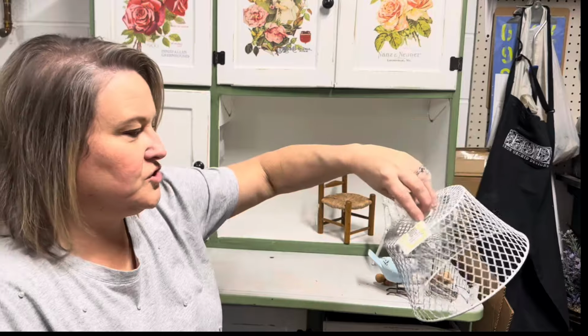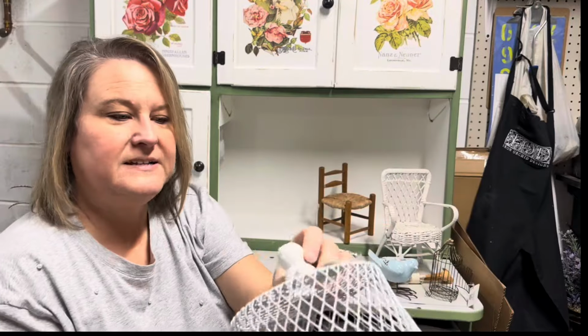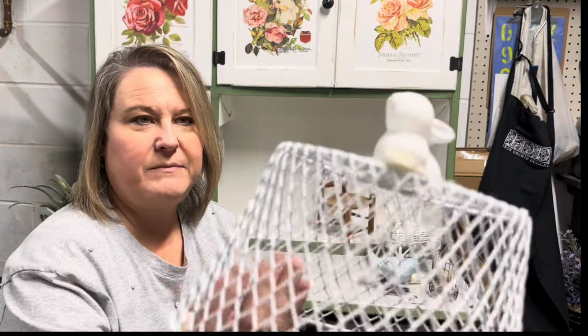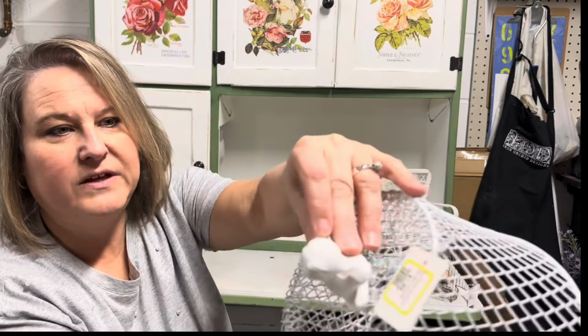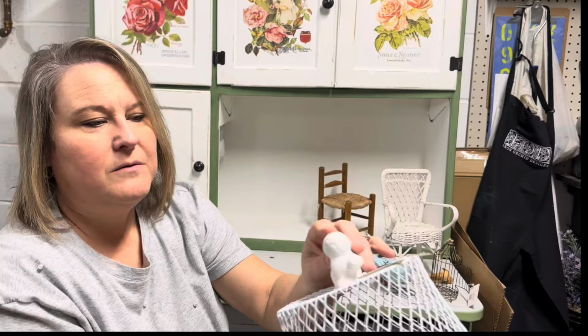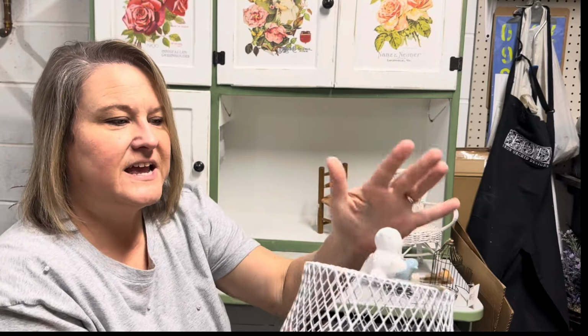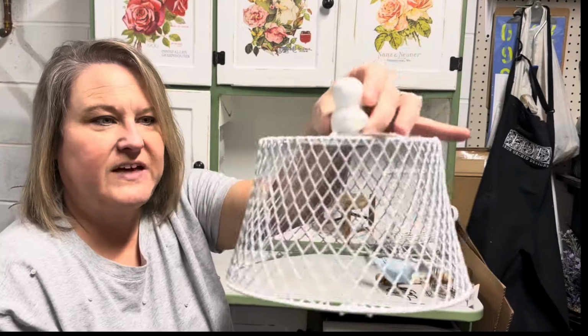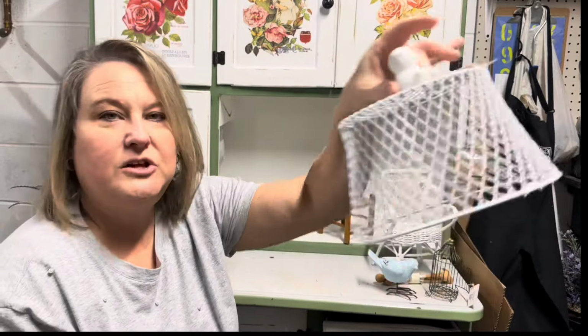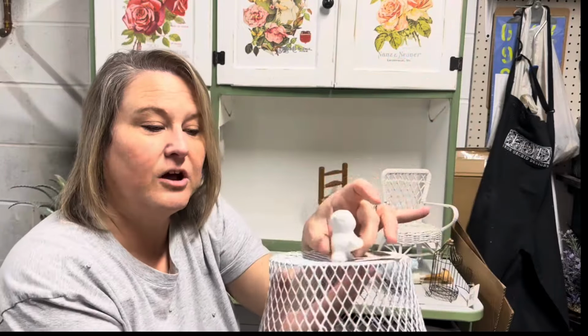And this little cloche was cute. It was $1.99, and somebody has glued a little ceramic rabbit on the top. I did notice now that there's a little chip in him, but I can take some air dry clay and smooth that out and then just give him a little paint job. And I think that would be a perfect little cloche top in your spring decor.